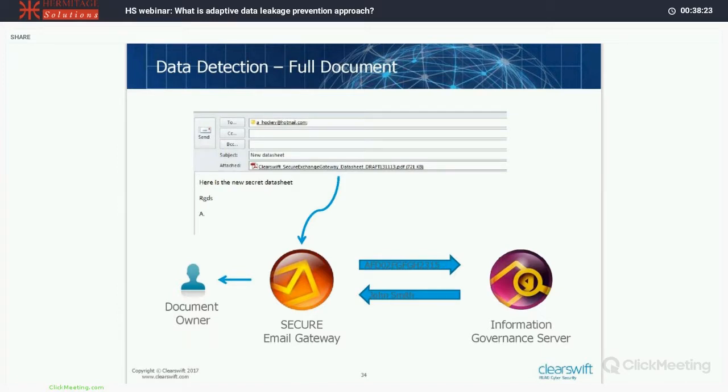So once the data is registered, you can specify the actions to be carried out when the registered data is being discovered through email or internet traffic. With your web and email policies, you can treat the information differently by blocking the communications, blocking the upload, stripping the document from the communication, redacting or anonymizing the text that was found. You have really flexibility here. And on top of that, you can also inform the document owner in the case of IGS, or the auditors, or the IT managers, the managers, etc.